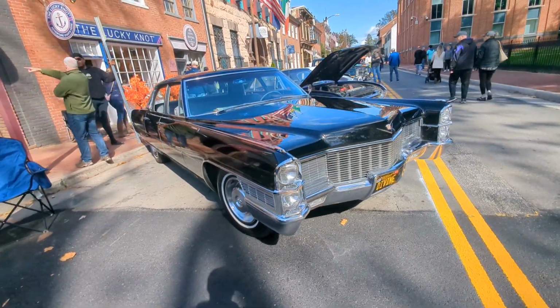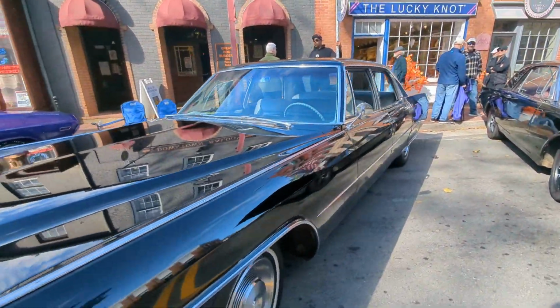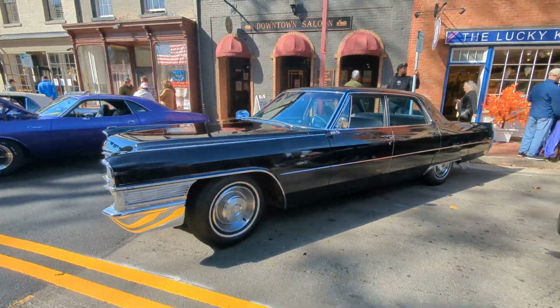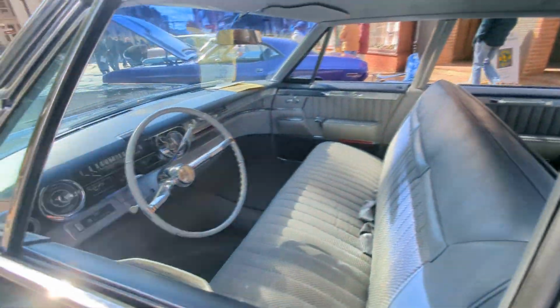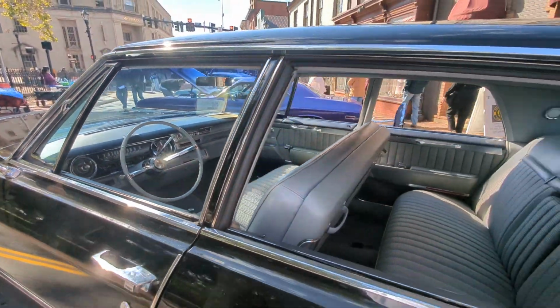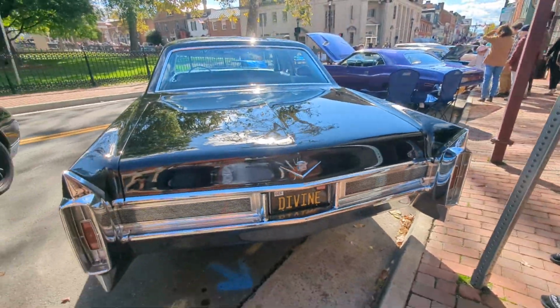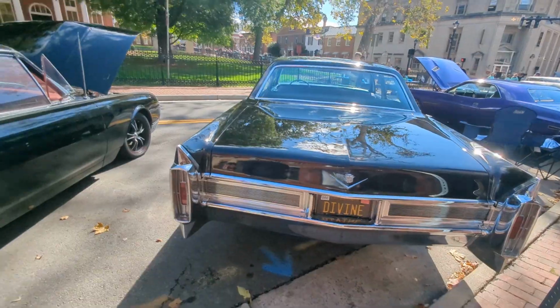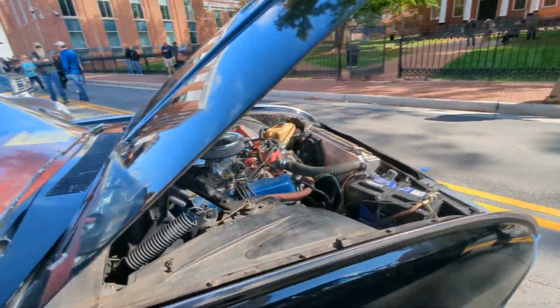Late 60s Cadillac Coupe de Ville here. Divine. All black, Elvis limousine looking. Yeah, I took my driver's test in a 70 Coupe de Ville convertible, so this car is kind of near and dear to me. But this is earlier in the 60s. I'm trying to see what year it is. Can't tell. But 60s, certainly. It's like a T-Bird here.